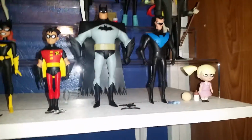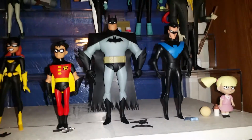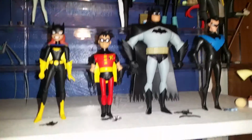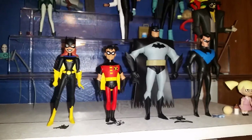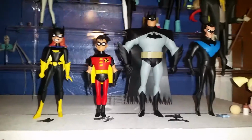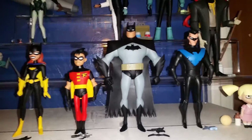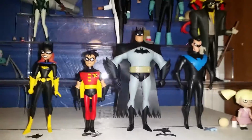I know that I said earlier in the week, about a week and a half ago, that I was going to be doing a review of the Diamond Select Muppets figures. However, when I got them, I wasn't really enamored with them, so they're gone already. I sold them, but I will be back with a review hopefully later this week or sometime next week with the second wave of the Diamond Select Ghostbusters figures. Fingers crossed on that.